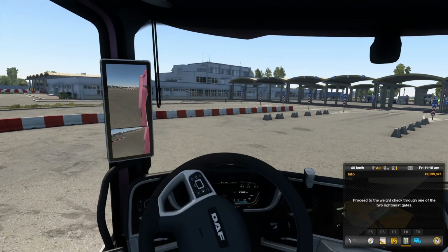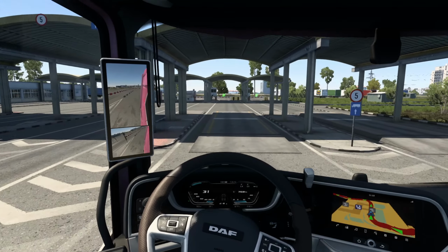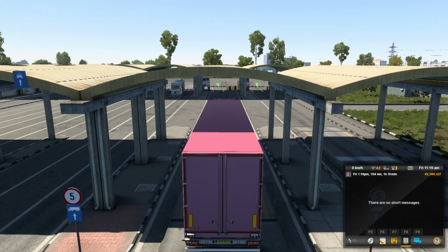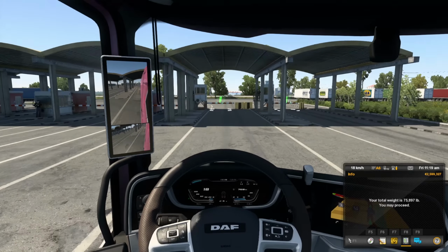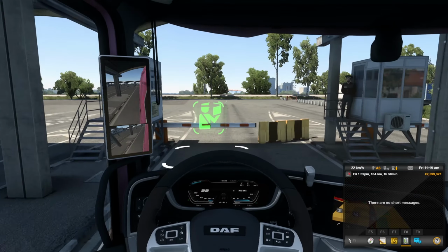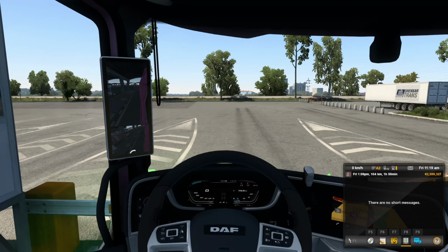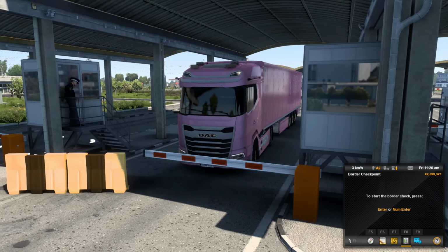What? Weight check? Okay, that's kind of interesting. I'll do a weight check. That's fine by me. So do I have to stop on this, or is it up there? Does it say anything here? Okay, I think it's up at the toll booths, which would make sense. Oh, no, your weight is. Okay, so you kind of had to stop there. Okay, so probably weigh you, and then it's based on... Hello? Am I not far enough up? Oh, there we go.